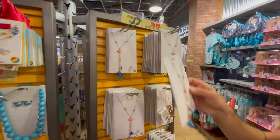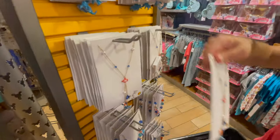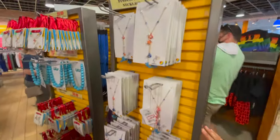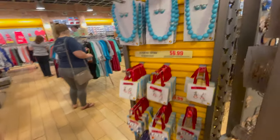These are a great gift, I think, for anybody. Just the colors and everything are really nice. It doesn't look like they have the bracelet anymore. They do, right there. Oh, that's right. Are we getting the bracelet too? No, just this. I think the necklace is good.